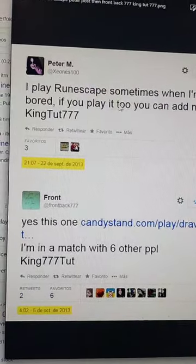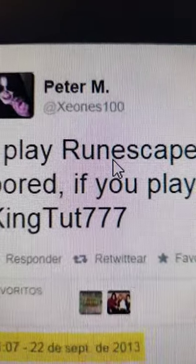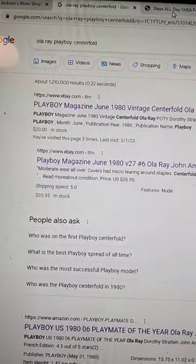All right, so RuneScape. But this name right here still has me a little baffled. X-E-O-N-E-S 100. That's a weird name, isn't it? It's so weird that, where is it? I thought I had saved it. Okay, let's do it again. Prince Rogers Nelson. Let's go back to the Prince Rogers Nelson case file. All right, here it is.